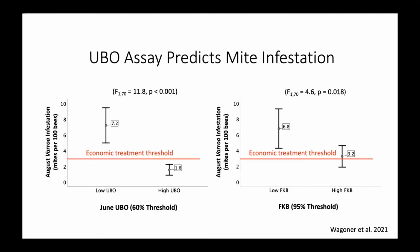So just to be clear, the low UBO indicates that there's a low reaction to exactly something going on. And in this case, what is it, unpleasant brood odor? Unhealthy, unpleasant. Maybe to the bees it's unpleasant. Also to the beekeeper. Yes, it's always unpleasant to have unhealthy bees. I like it. Right. Yeah.